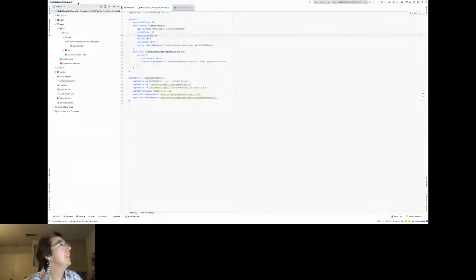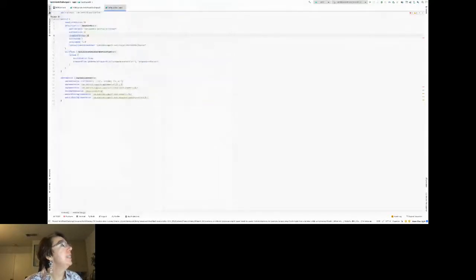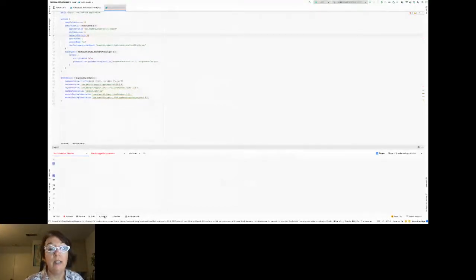So that was just a quick look at Android Studio. Over here is, like I said, the project tab. Logcat is where you're going to get printout messages. You can build and access the debugger.